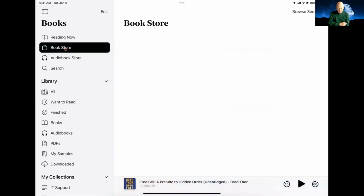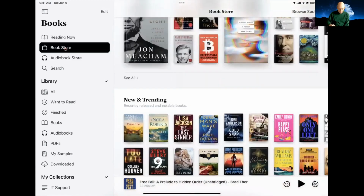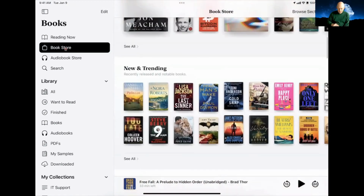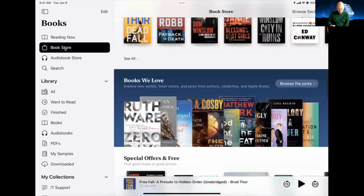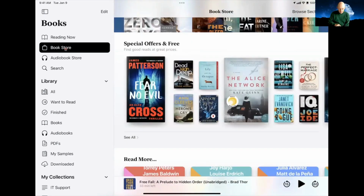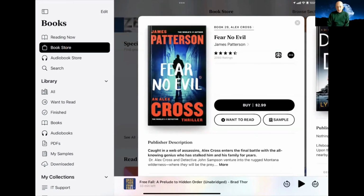This is very similar to other stores that Apple has. Lots of suggestions here. If you want to get information about a book, you just give it a tap. So I'm just going to go in here to James Patterson, Fear No Evil. I give that a tap. I can see some ratings and reviews. I can buy the book from here. I use either Face ID or my Apple ID username and password to buy it.